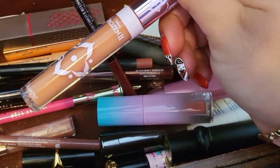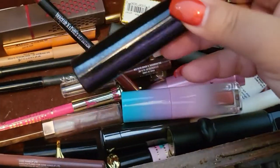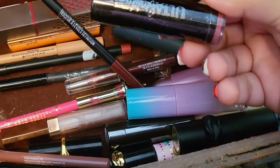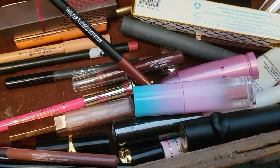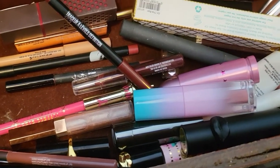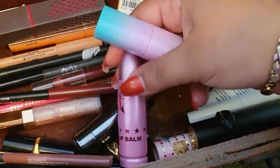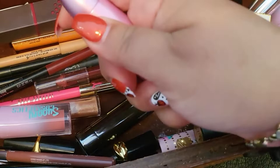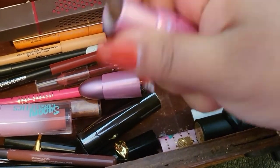This one is a lip gloss from ColourPop. Nope. This one, what is this? This is from Ulta Beauty. I never opened this. I'm gonna put it over here for now. I do have to look at them. The lip balm from Jeffree Star, I'm gonna keep it. This one, I didn't have it for that long, and yeah, I'm gonna keep this one.